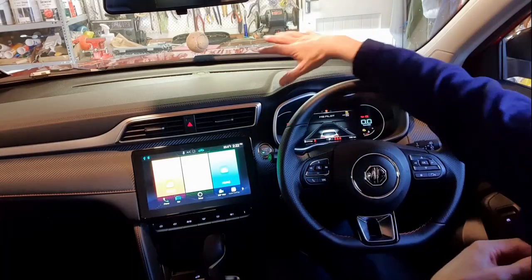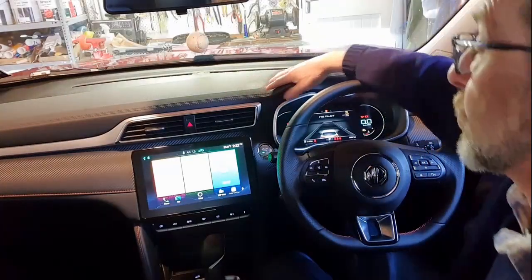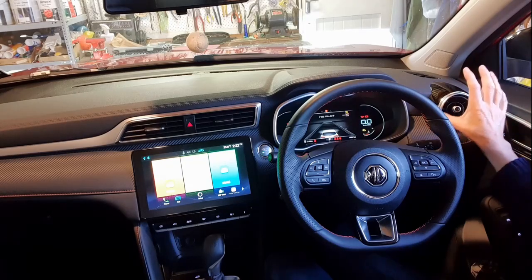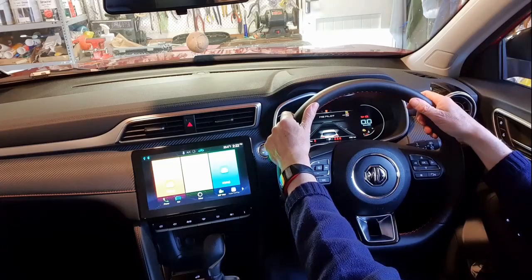Okay. First off, all the dashboard's nicely padded. It's nice soft slush moulding they call it. Air vents are very nice across the front. And if you look at the air vents here, the ones on the side that have an Audi hint about them, beautiful, smooth, they don't feel plasticky or cheap in any way. The steering wheel is a nice thickness. It's not too thick, it's not too thin.